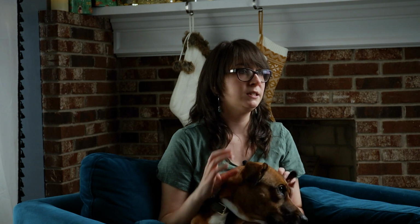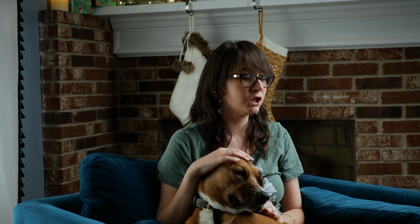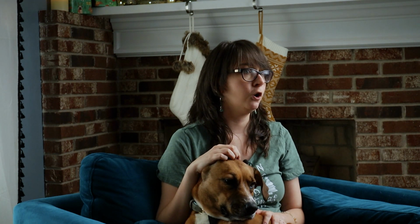So Hannah is a mutt. She's part lab, she's part Rottweiler. So she just needs a nice, gentle brushing. She needs to be bathed a couple times a year unless she gets in something sticky. We do have dry shampoo just for in between, just to kind of keep her fresh. But just a light brushing for her works really well.